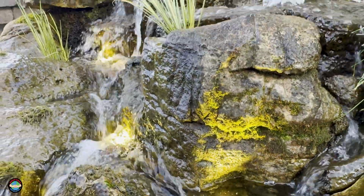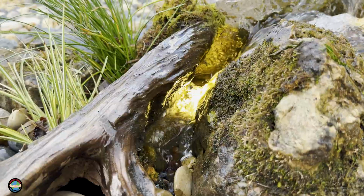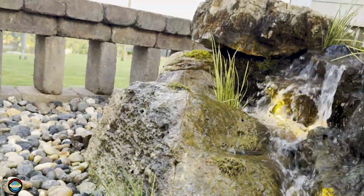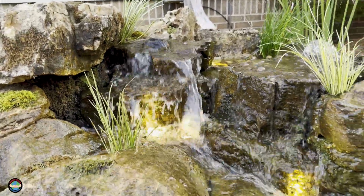Water bubbled from the center stones, carving its way through cracks and channels as if it had been flowing that way for years. Driftwood, aquatic plants, and underwater lights added texture and atmosphere. A larger reservoir meant less maintenance and more time to simply enjoy the sound of moving water.